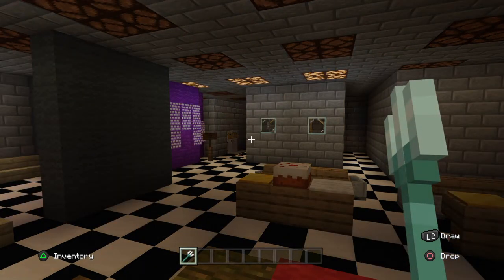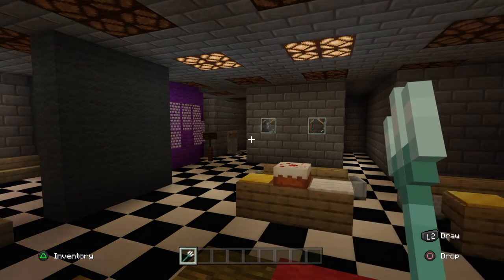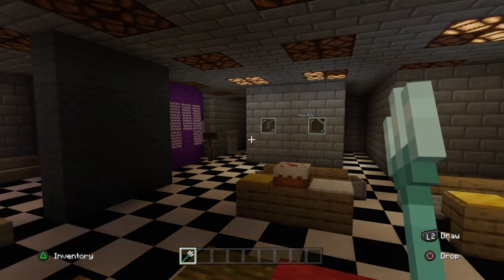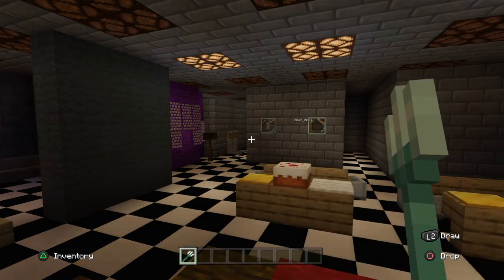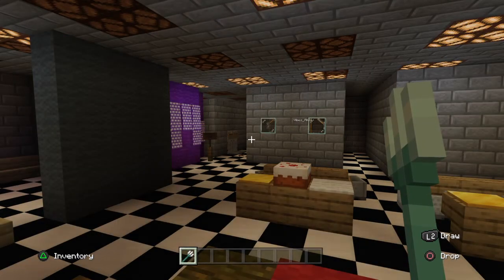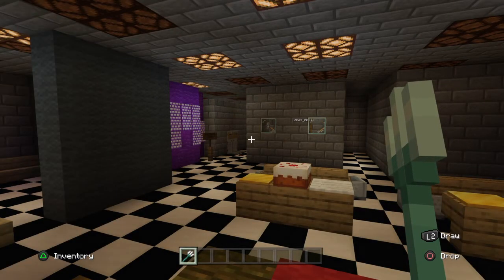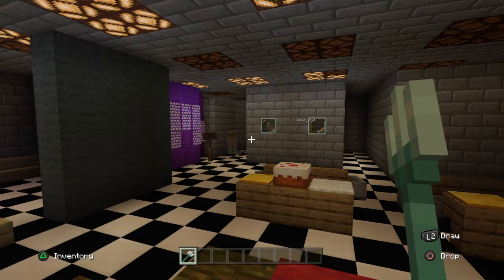Hello there. You must be the new worker of Five Nights at Freddy's. Welcome. Now, before we get started, I need to tell you a few rules. As you could see, as you walked in, you will see three animatronics: Freddy, Bonnie, and Chica. Chica is the yellow chicken. Freddy is the brown bear. And Bonnie is the purple bunny.